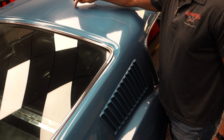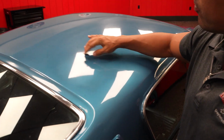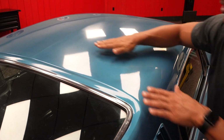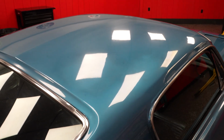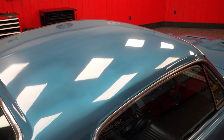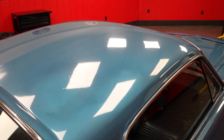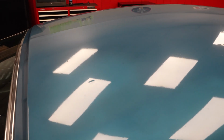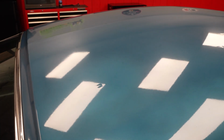So back up to the roof here. You have like one, two, three, four, a couple of small little dimples there. I don't know if you can pick up on that. You have to let the light hit it at a certain angle, but there are a few little bubbles up in the roof. From where I'm standing, like three feet away, you can't see them, but when you get up close and there's light reflecting off it, you can see it a little bit in the roof.